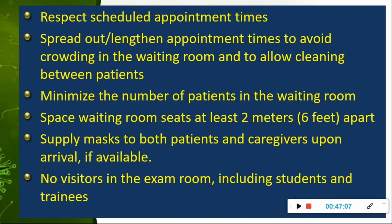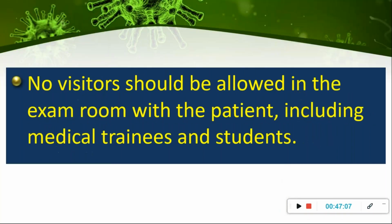Certainly in the waiting room, we need to minimize the number of patients, and we need to make sure that the seats in the waiting room are at least 2 meters apart. Patients and their caregivers should get a mask if available, and we should have no visitors in the exam room, and that includes students and trainees. This is an important point because we all are worried about training medical students, sonographers, residents, but in this time, unfortunately, we cannot allow them.